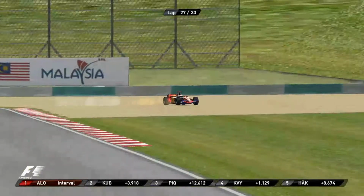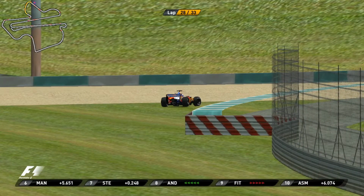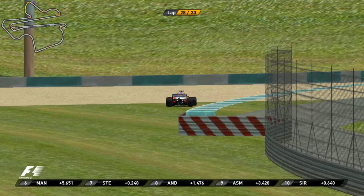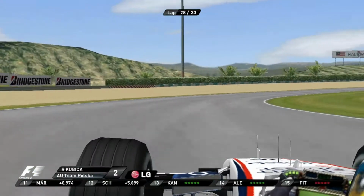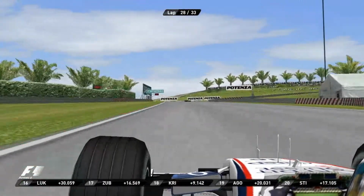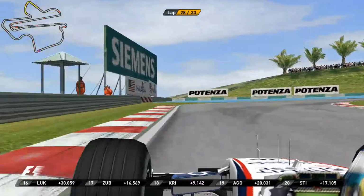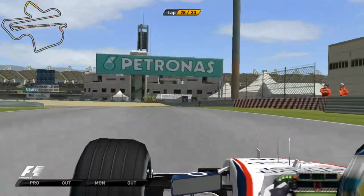Back to Fittipaldi, who has made some positions up. And he's in P6 and he's gone off. Spun. Aurelien, I swear, as soon as you say it, it happens. Nice. Well, that's unfortunate for Brazil, but we now have Mansell and Stewart in P5 and 6. Fittipaldi is off, and there's more yellow flags now at the same corner.